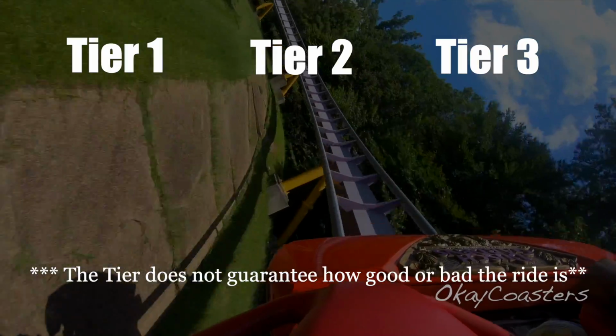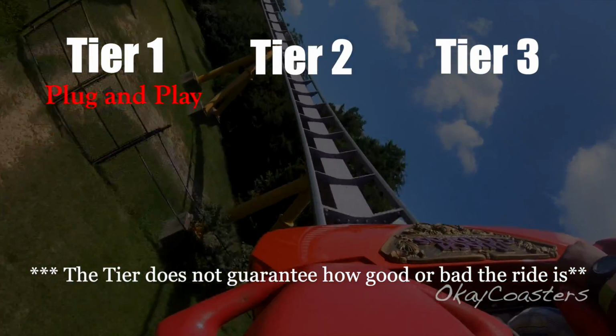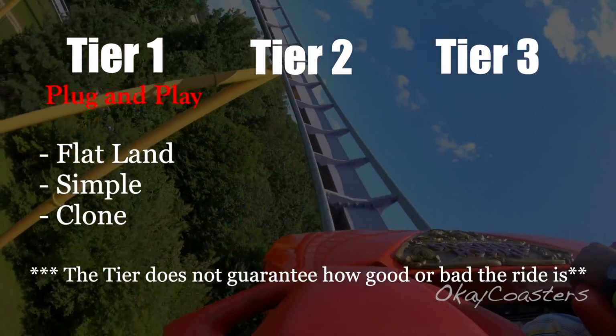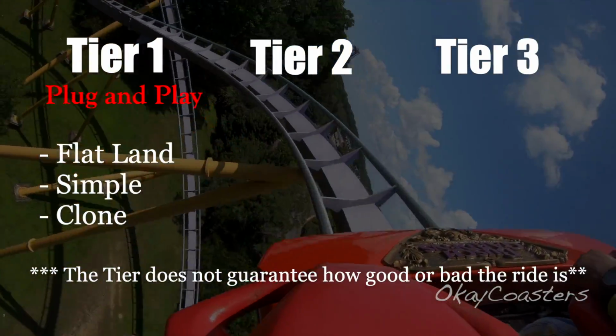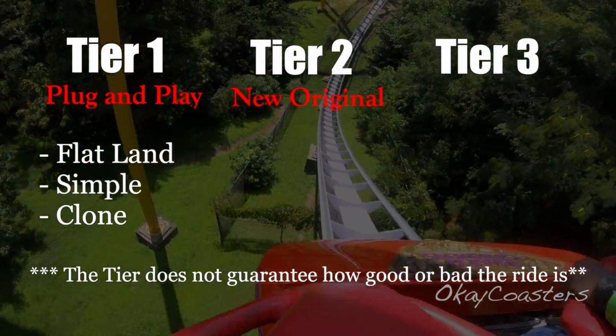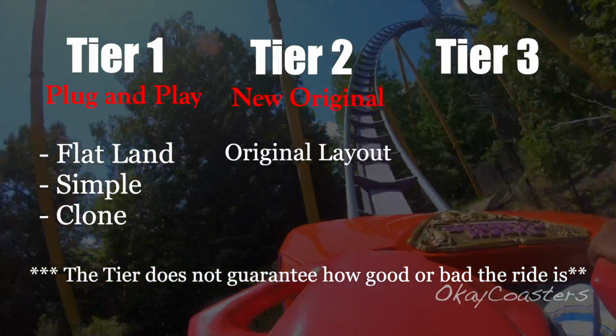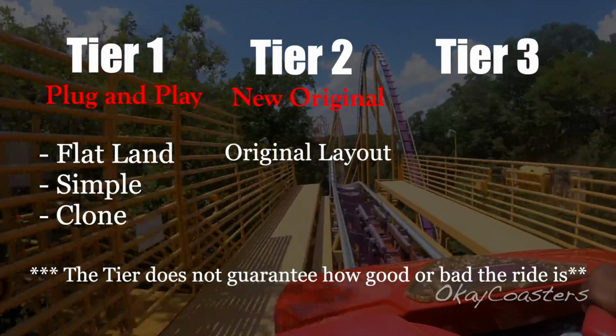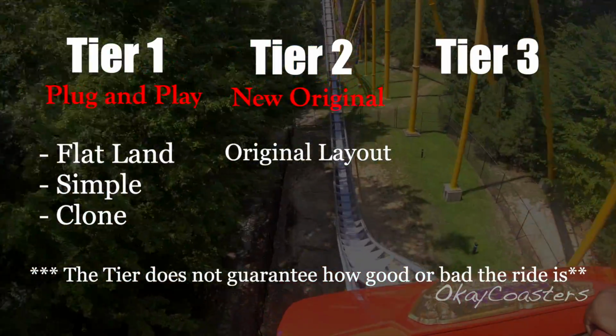The first is my least favorite. It's the plug and play. I like to think of these as rides you add to your shopping cart and enter your shipping address. The second tier is the new original. And these are generally pretty good, if not great rides, that aren't cloned and feature a new surprise element. And then you have number 3.